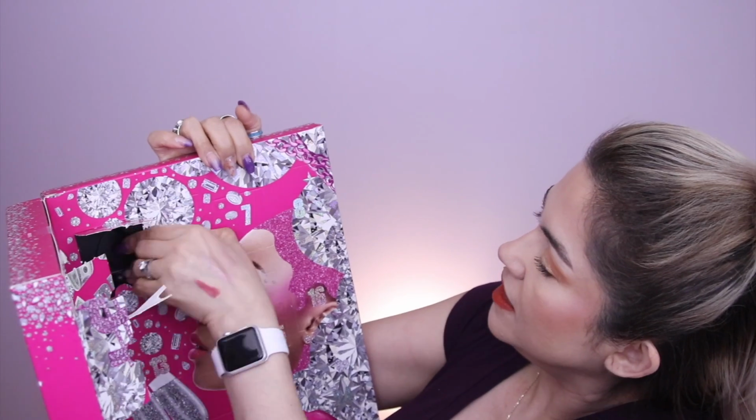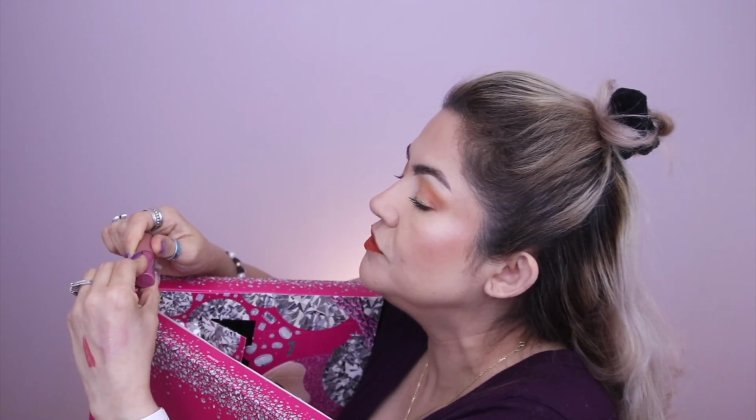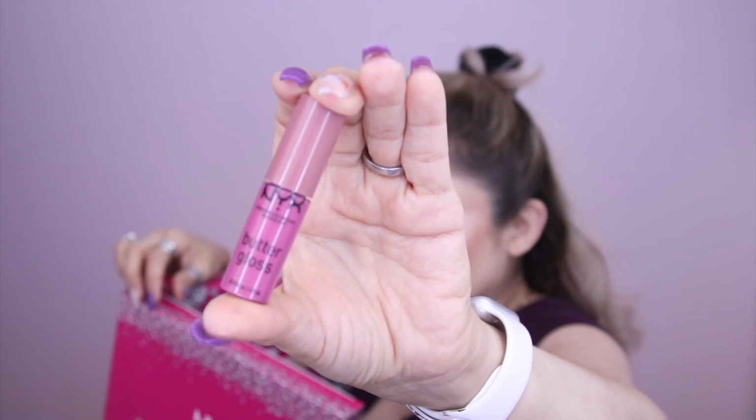And then number six, it looks like another lip color. And day six, what is this? It's a butter gloss. Ooh, this is gloss. I like gloss. I like the gloss. I don't know if you can tell. This color is Angel Food Cake. This is the butter gloss.